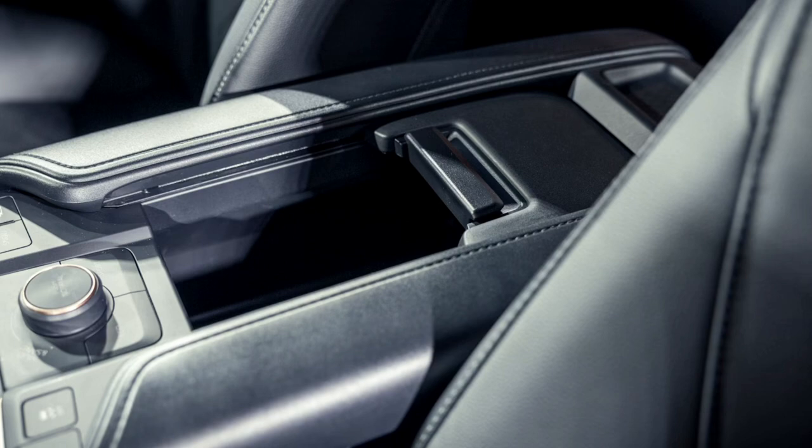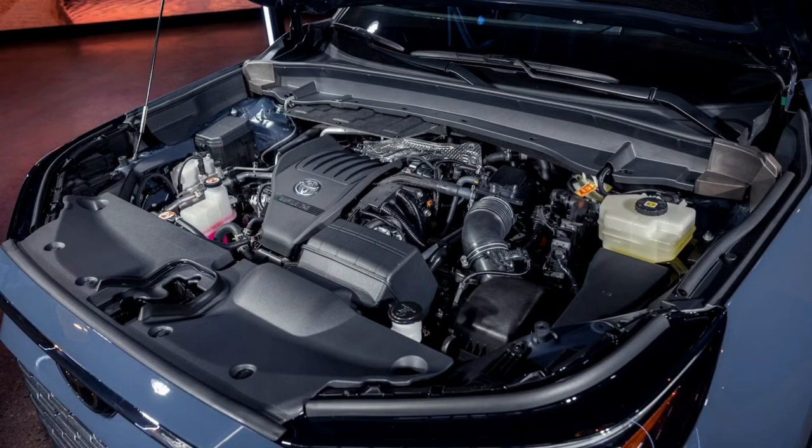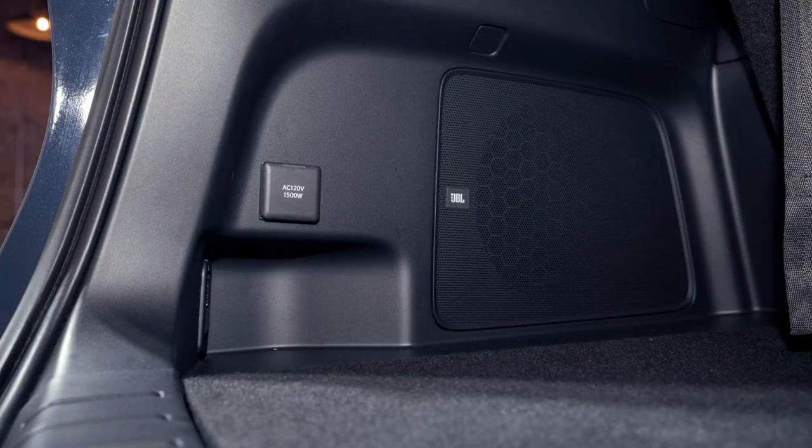which employs a 2.4-liter turbocharged engine boosted by an electric motor, plus a second motor to drive the rear axle. Toyota did give us a horsepower number for this powertrain, 362 for the whole system. Toyota anticipates a 0-60 time of 6.3 seconds for the Hybrid Max and a tow rating of 5,000 pounds.